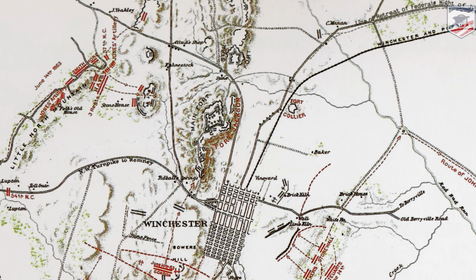And of course, in mid-June of 1863, as Richard Ewell's corps was leading the way in toward Pennsylvania, Milroy realized that he was off in his estimation. Second Battle of Winchester, which really begins on June the 13th, 1863, south of town. Ultimately, over the course of the next 2 days, it becomes a disastrous defeat for General Robert Milroy.